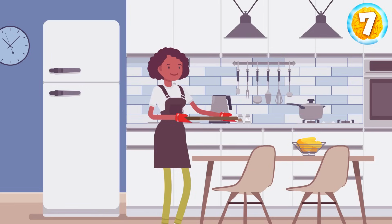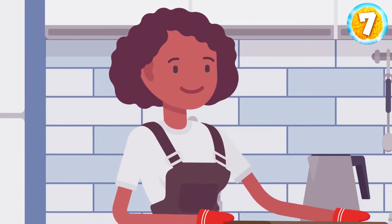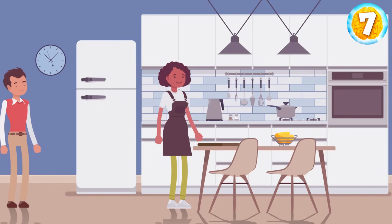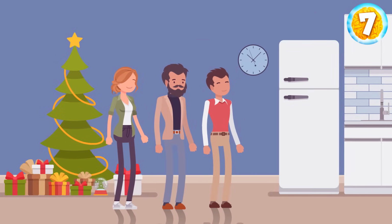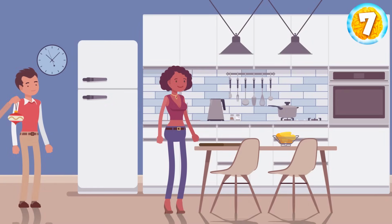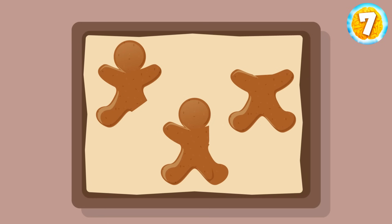Kira, April, Mikkel, and Frank rent a cozy country house to celebrate Christmas. April bakes gingerbread men cookies and leaves them to cool down on the kitchen table. She hasn't applied the frosting yet, so she asks the others to stay away from the cookies. April goes upstairs to change. In 10 minutes, she returns and sees that someone took a bit off every cookie.